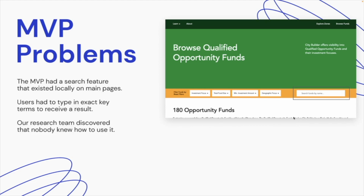I talk about how we had an MVP, which stands for minimum viable product, essentially the first version of a product, so this was made, and there was a search feature that existed in this MVP, but there were some big problems with it that we wanted to solve in this redesign, which is essentially what this whole case study is about. So on this slide, I talk about how the MVP had a search feature and the users had to type in exact key terms to receive a result. And our research team had discovered that nobody knew how to use it.